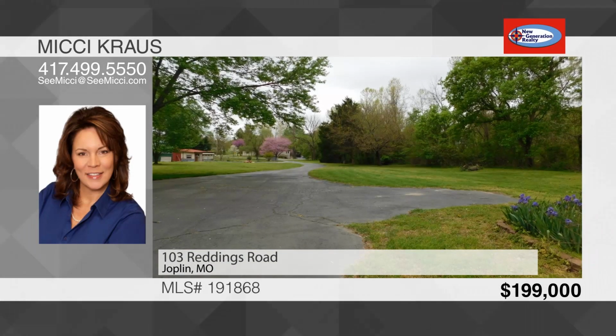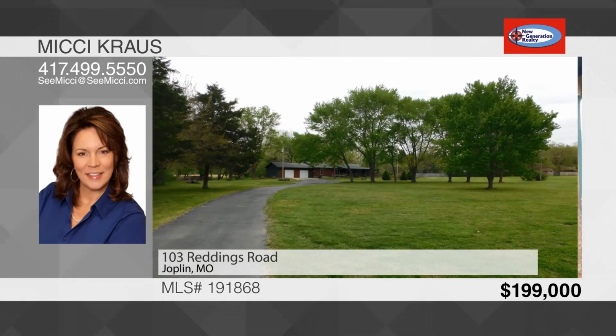This is a beautiful area to live, country setting with city conveniences. To see this house, call Micci Kraus.